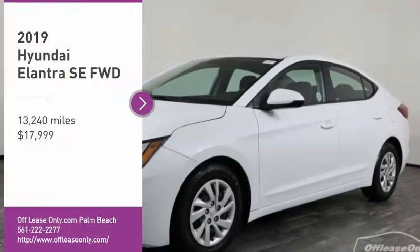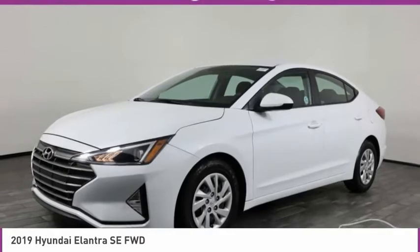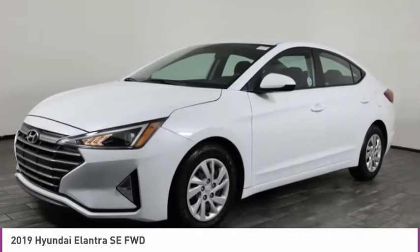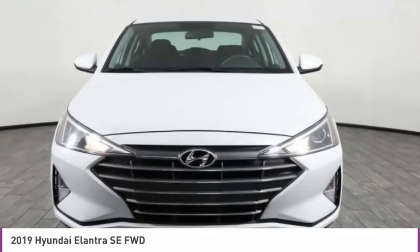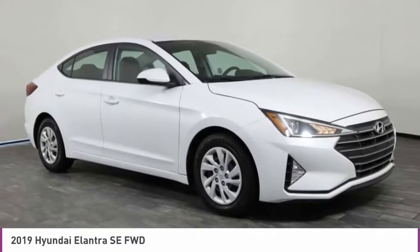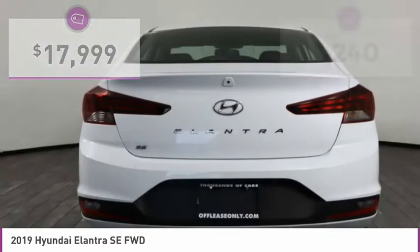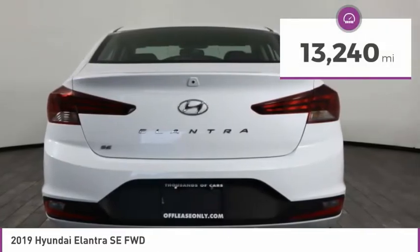Looking for the right vehicle? Check out the 2019 Elantra. The Elantra boasts the most interior room in its class and gets an exceptional 35 miles per gallon. With its luxurious standard features, the Elantra is an easy choice and is priced below $20,000. This vehicle has less than 15,000 miles.